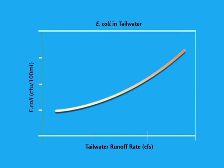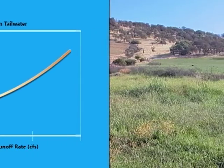Water should be applied to a pasture at a high enough rate to assure uniform flow and irrigation of all portions of the pasture, but at a rate low enough to allow time for the majority of the applied water to infiltrate into the soil. Reduction of tailwater runoff can significantly reduce pollutants transport from pastures. For example, here you can see that as the tailwater runoff rate increased, so did E. coli observed from the Foothill irrigated pasture.